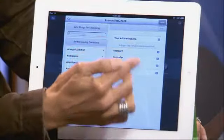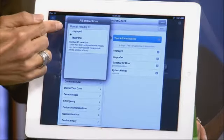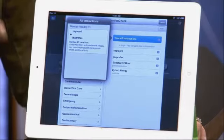Yes, you can check to see here what kind of interactions are normal or typical with it, or something that you should be alerted about. Great. So you can look at it. I put in 4 here. You can see that there is an interaction, and it says, hey, watch out, don't use these 2 drugs together. This is a blood pressure medicine and ibuprofen. But remember, always check with your doctor, but this is great information.